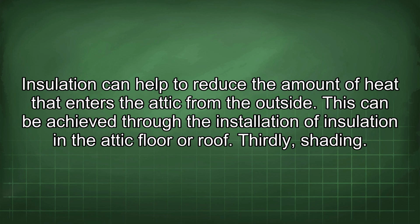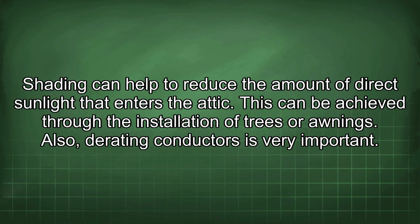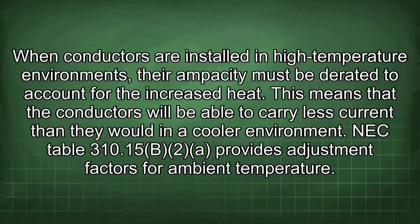Thirdly, shading. Shading can help to reduce the amount of direct sunlight that enters the attic. This can be achieved through the installation of trees or awnings. Also, derating conductors is very important. When conductors are installed in high-temperature environments, their ampacity must be derated to account for the increased heat. This means that the conductors will be able to carry less current than they would in a cooler environment.